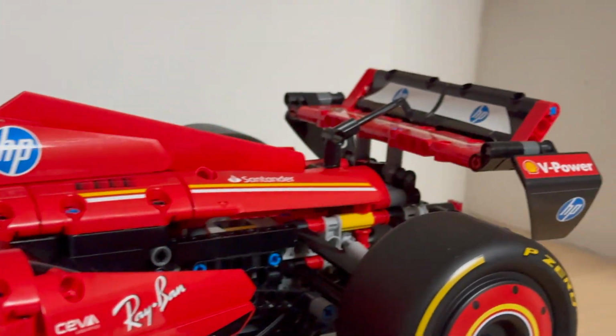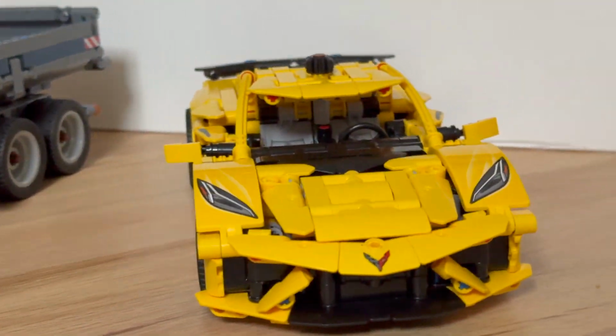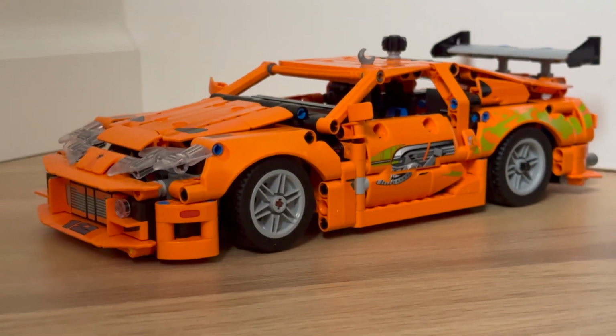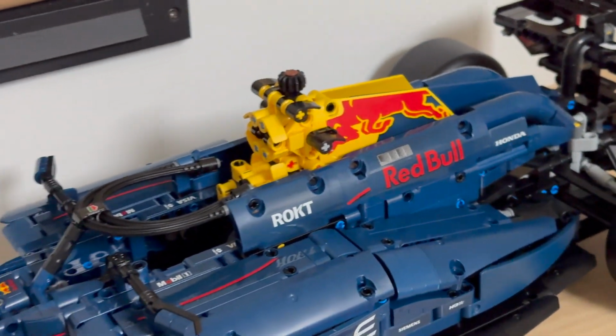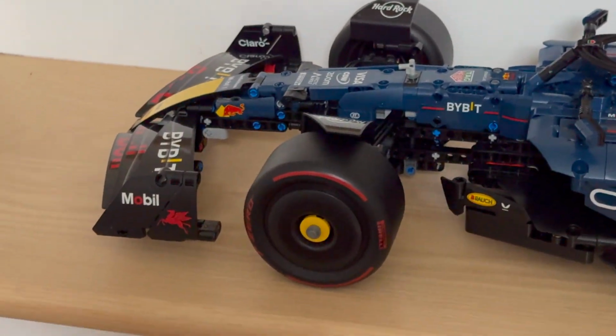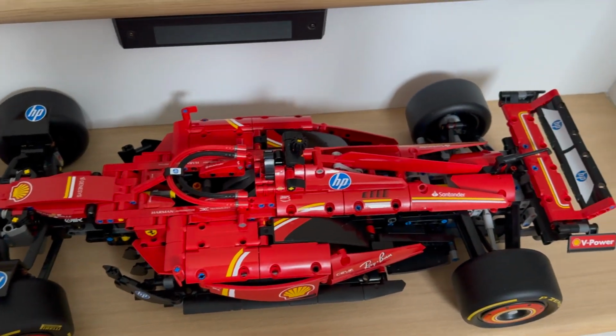Then we get to some of the other licensed cars. 42205 is the Chevrolet Corvette Stingray, that's the yellow smaller car over there, retailing for $60 and coming with 732 pieces, tying into a video game exclusive. We have 42204, the Fast and Furious Toyota Supra Mark IV, which has 810 pieces for $60, and then finally the non-licensed tipping dump truck 42203 with $50 and 462 pieces.